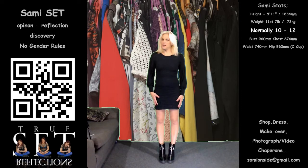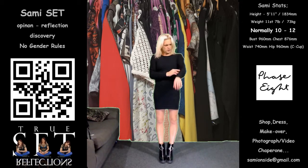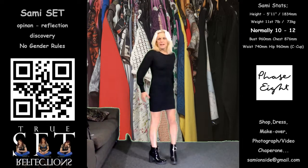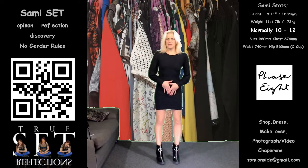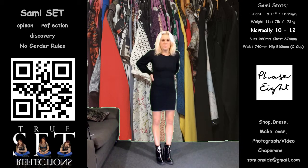Now, I don't know whether the camera will show that this pushes the LBD slightly on the tones. It looks almost like a dark olivey green stroke blue colour, almost like a dark turquoise. Not quite black, but definitely got to be included in LBD. It's a Phase 8, UK 12. And again, I'm not sure how much this will show. Oh, when I watch this back, it'll be a bit clearer. So this has got these lines, these ribs, and it is very pulling.